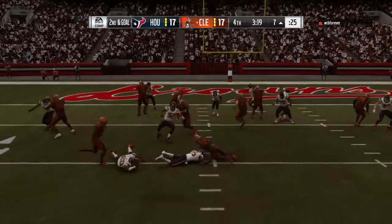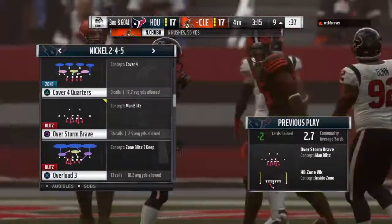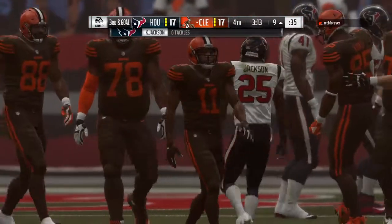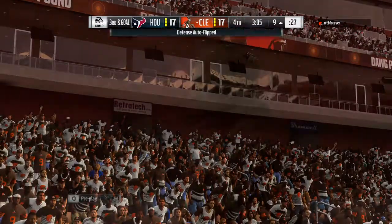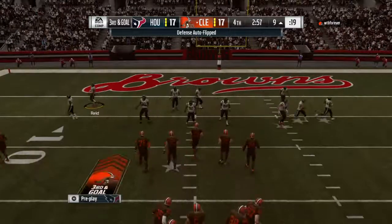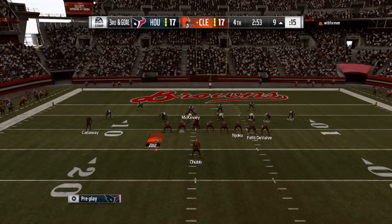They'll give it to him up the middle. And that one blown up quickly as he's going to be stopped before he could even get started. He lost 2 there, and it's 3rd down. One of the bigger plays in the game thus far. The crowd getting into it as we come up on a big 3rd down.